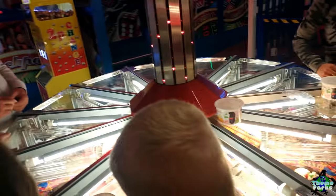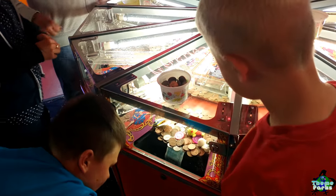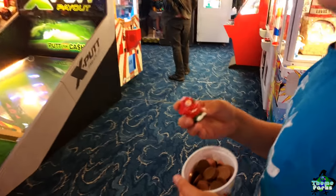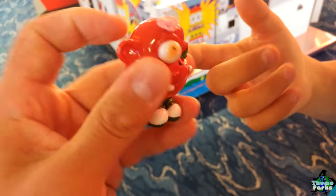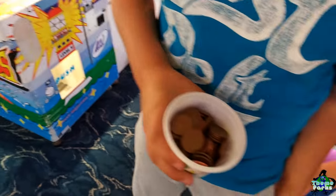That was perfect timing. There we go. Literally put 10p in that and won the little red thing. Now we're on the eternal hunt for the next machine. What is it? Let's have a look. It looks like a monster. First of all, it looks like a pepper. It's got a bit of weight to it, to be fair. Might be a bit rubber. Yeah. Stick it in your pocket. Wow. Happy with that? Not too happy.